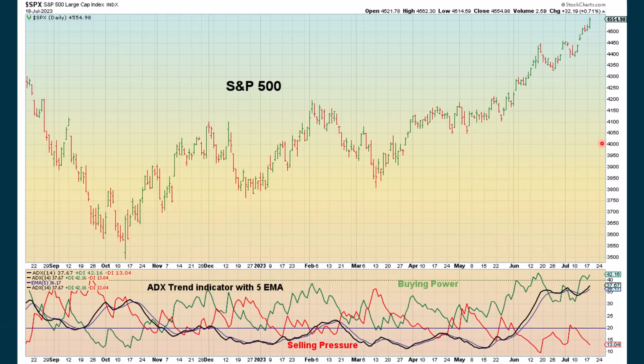We also look at the condition of our trend. The black line is the ADX. That's what we follow the most. It's above its moving average, and it's going up. So that suggests there's a strengthening trend. The green line is on top, so we default to positive, but it's getting above 40, which often can be an extreme positive reading, but we still default to the positive nonetheless.